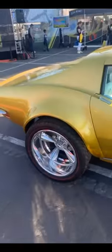Here are the Hot Wheels. Here's the one that Gas Monkey Garage built. Came out on Fast and Loud like 2 years ago. It's out here at SEMA 2019.